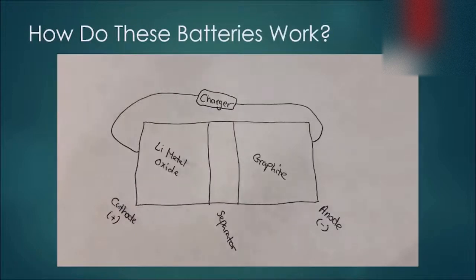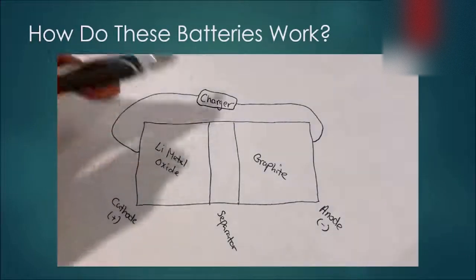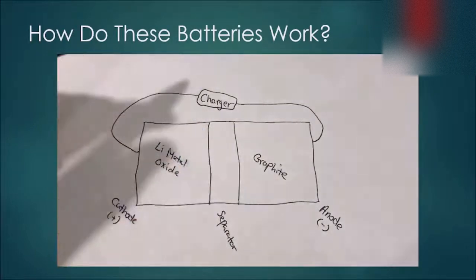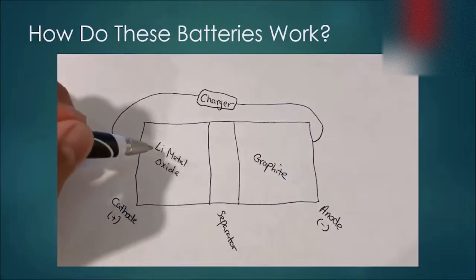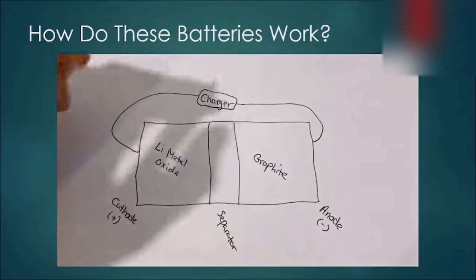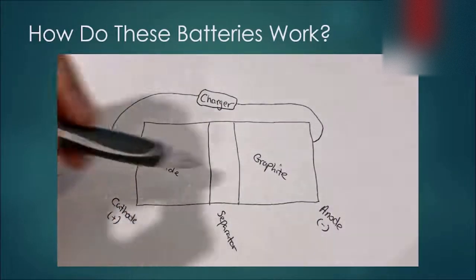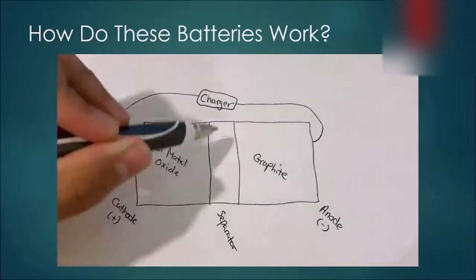So how do these lithium-ion batteries work? Simply put, a lithium-ion battery uses charged lithium particles to move electricity from one end of the battery to another. Batteries have a few main parts: the anode, the cathode, and a separator in between. The cathode is positive, the anode is negative, and on the left side there is lithium metal oxide, and on the right side there's graphite. The separator only allows for lithium ions to pass through. Electrons do not pass through the separator.